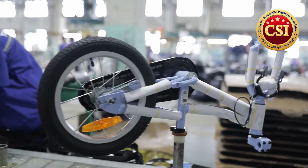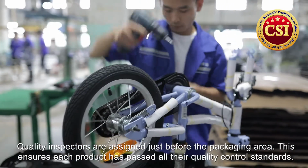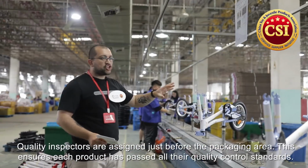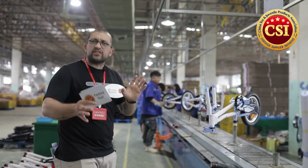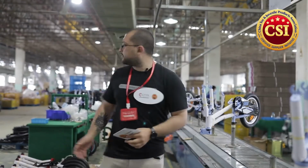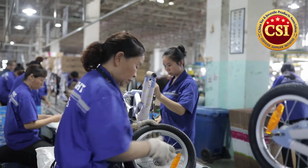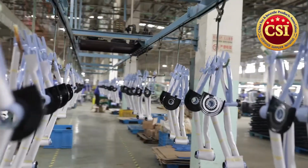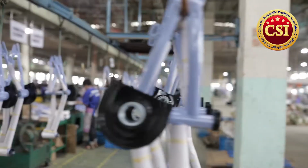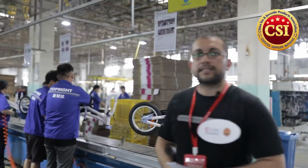And then as you go through the assembly line, there are inspection points as well. So they check the bicycles for quality. Obviously, if anything is wrong, they are taken to the fixing table here. All right, and then they are fixed and put right back on the assembly line, so that they are taken to the special boxes right there, and passed on to the next station.